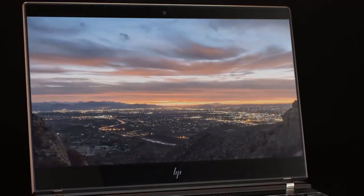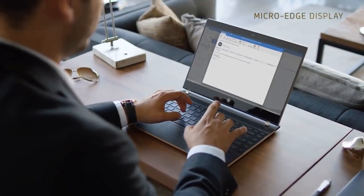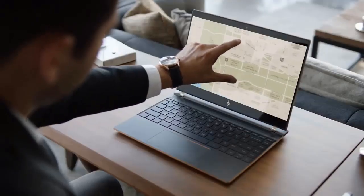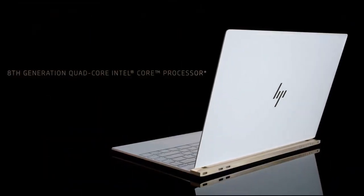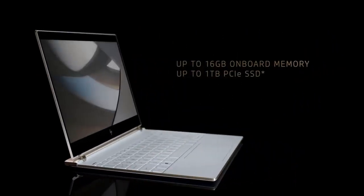An extremely narrow bezel gives you an almost borderless picture, so you have the same expansive 13-inch diagonal screen, but in a much smaller footprint. The touchscreen display is optically bonded to enable you to interact with the content more efficiently and intuitively. This laptop is equipped with the 8th generation Intel Core processor for exceptional top-of-the-line performance.